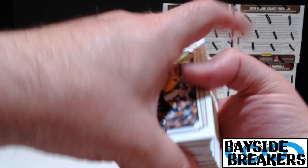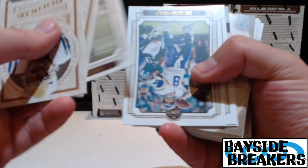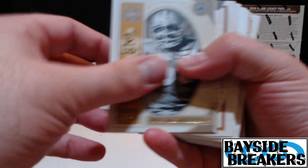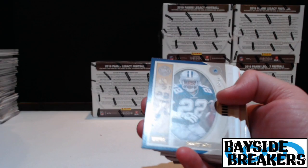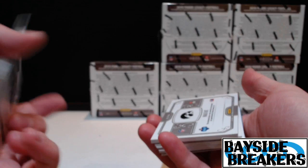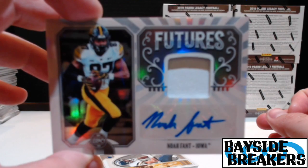All right, here's the second half of box seven. Has an orange Drew Brees for the Saints. I was wondering where our other auto was. Dexter Lawrence for the Giants with the rookie auto. Got a blue Emmitt Smith, number 50. Got an orange Daniel Jones for the Giants. Rookie patch auto is Noah Fant. Noah Fant for the Broncos. Noah Fant, nice hit there.